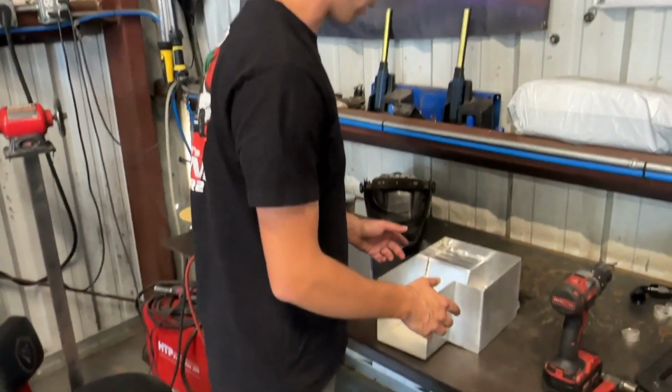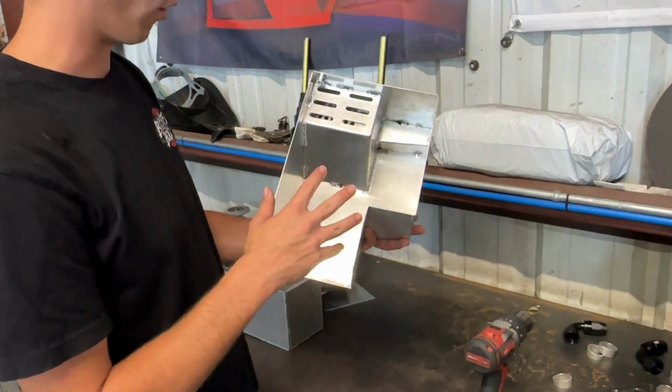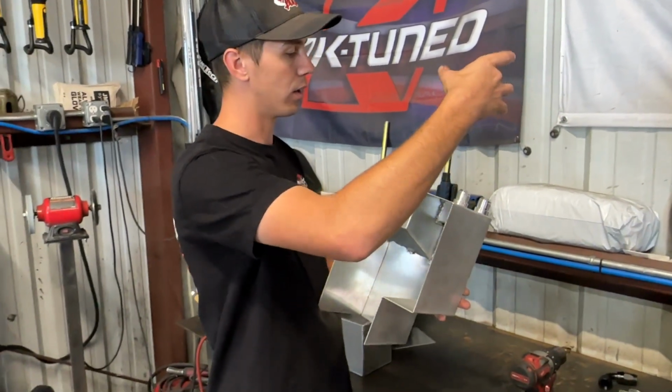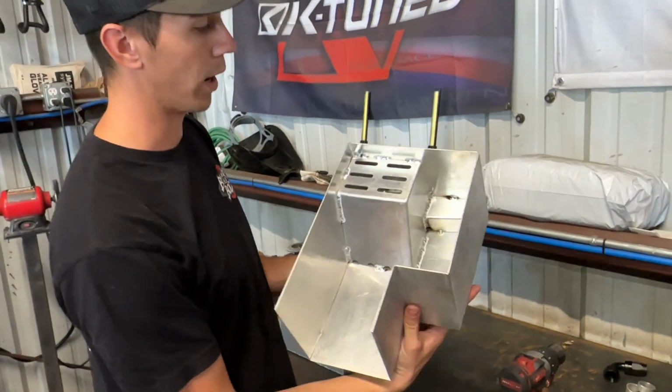And Wyatt's been working on this new one right here, and this one is coming out freaking sweet. So it has a lot more capacity for oil. This one's gonna vent up and out through the trunk with a big breather tube, and we're upgrading to -12 fittings as well. But what makes it really nice is all the baffling that Wyatt got done inside of here.